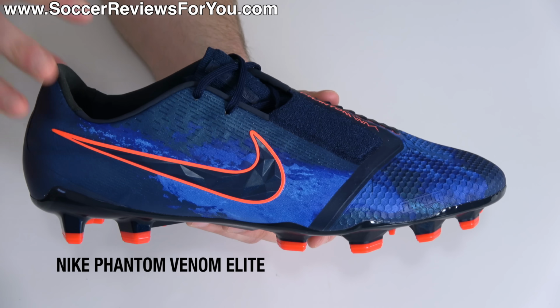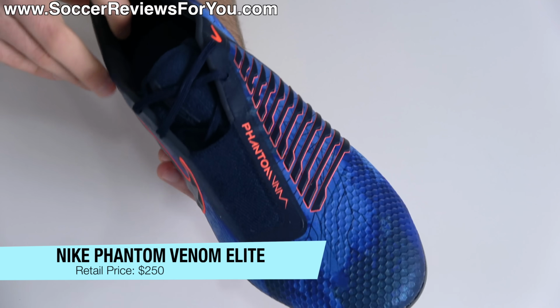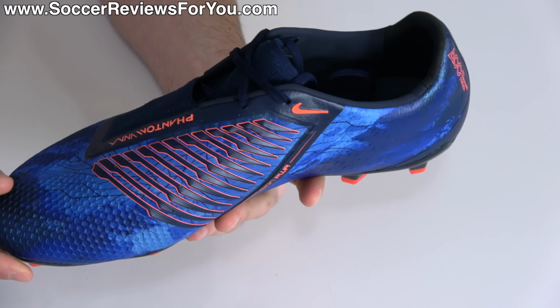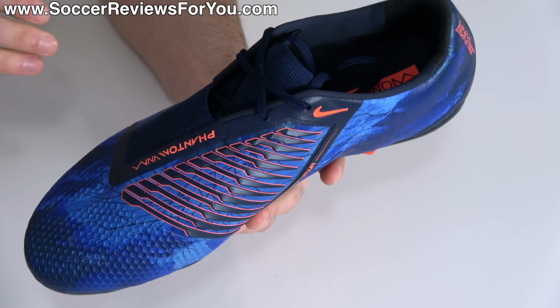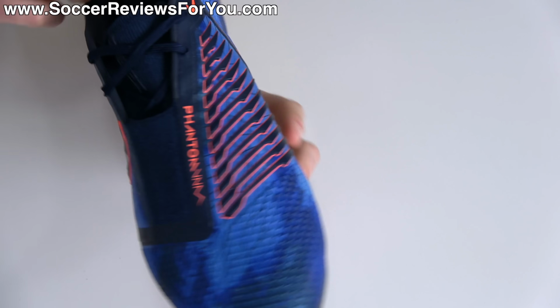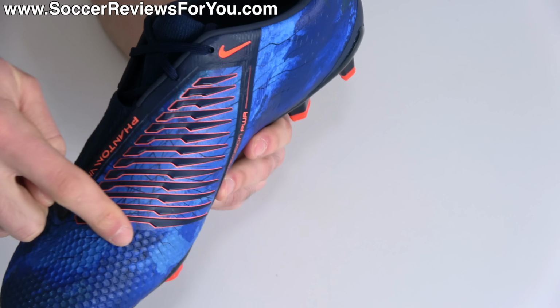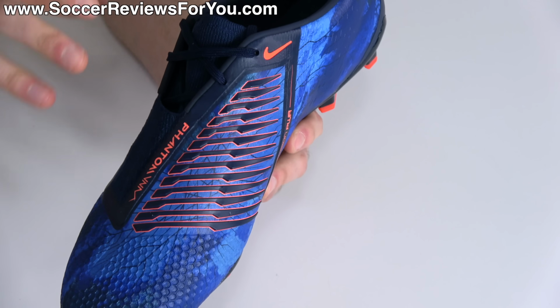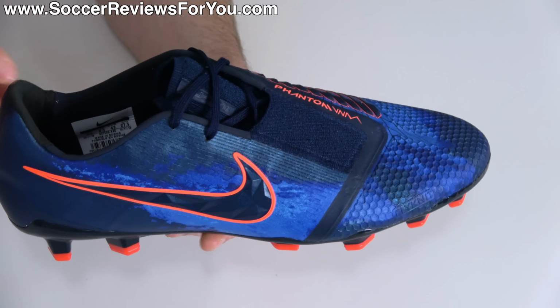The Nike Phantom Venom Elite is a perfect example of a boot that does a little bit of everything, and everything that it does extremely well. This is kind of being hyped up as the return of power boots, specifically Nike's own T90 Laser line, partially due to the fact that it does have this large striking element, which is a very unique and high quality aspect of this particular boot that we'll talk about in just a second.